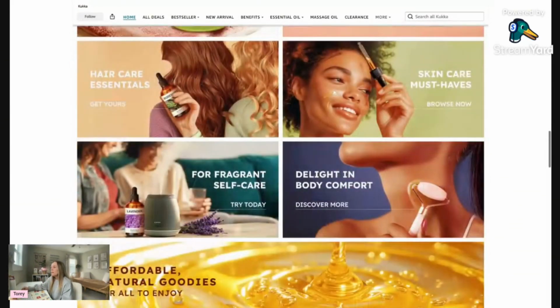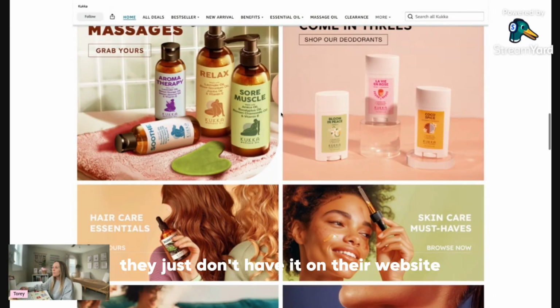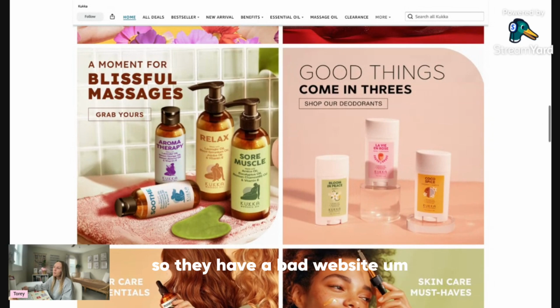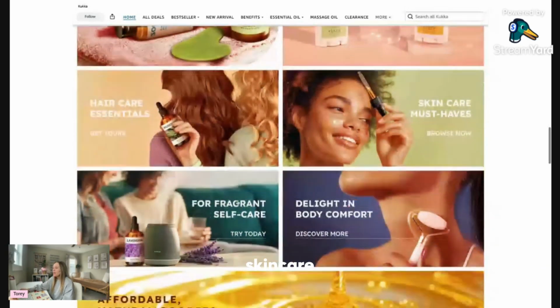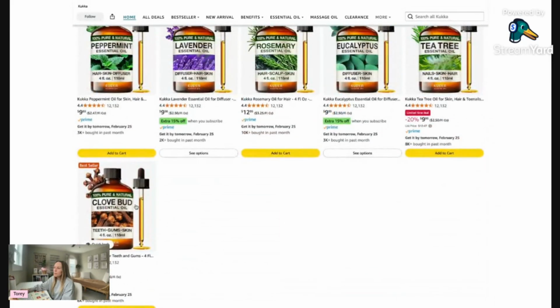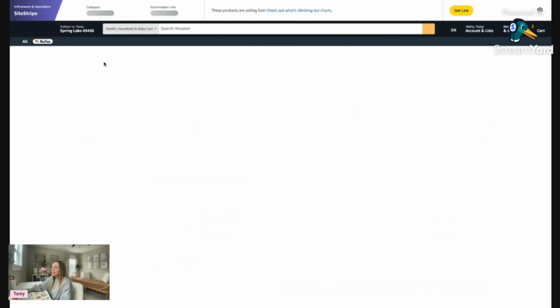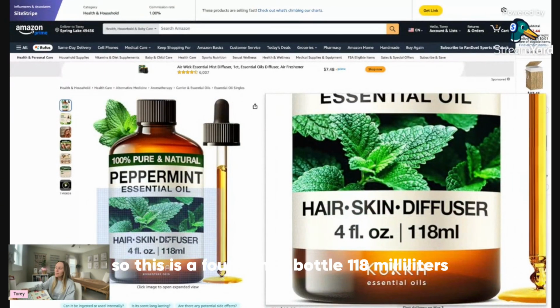What also I'm seeing are, they do have some deodorant. They just don't have it on their website. So they have a bad website. They have massage oil, hair care essentials, skincare. But what I was going to say is it's always a red flag to me when you see these big bottles. So peppermint essential oil. So this is a 4-ounce bottle, 118 milliliters.